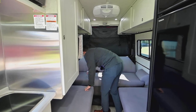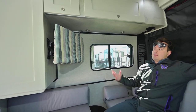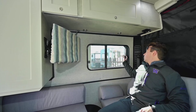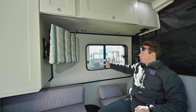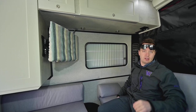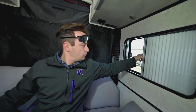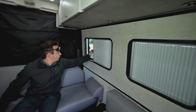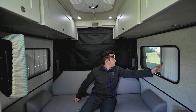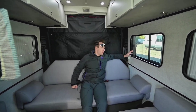Couple other quick things, guys. So if you come back here and lounge on the couch, you've got a swivel TV here, so if you want to sit back, relax, and put on your favorite show or maybe a game or something, you can do that. Another thing I notice is you've got day-night shades. So this is obviously going to provide less shade, but if you want more shade, you just pull this right across here and boom, you've got that privacy that you need, and you've got that on all three windows back here. You bring that across, that connects, and boom, there you go.